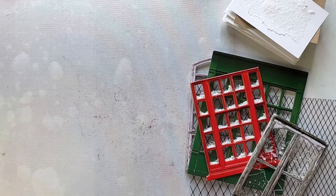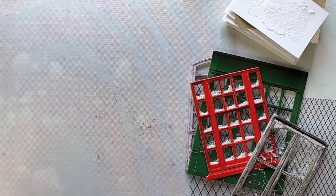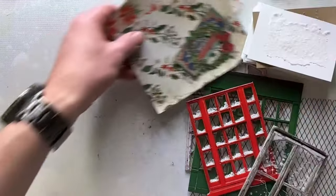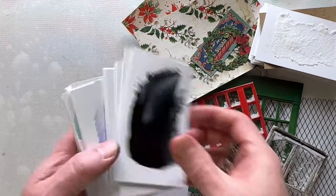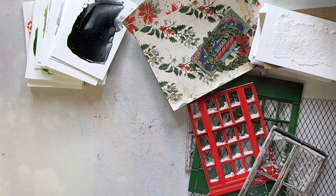So gosh, I think I shared a lot of stuff. Everything from snowy to sparkly. I can't wait to take all these photos. Let's not forget a bazillion colors of sparkle. My word, so good.